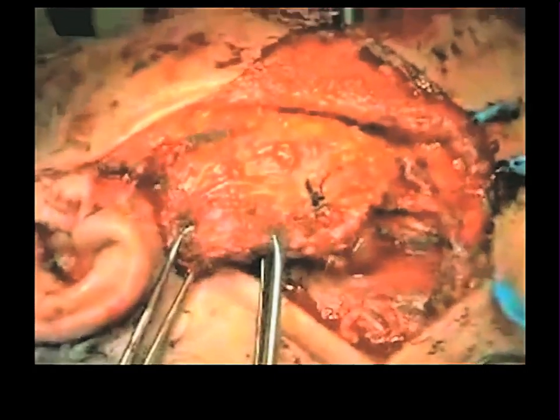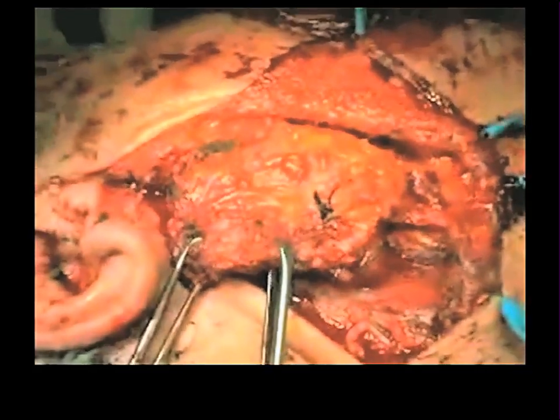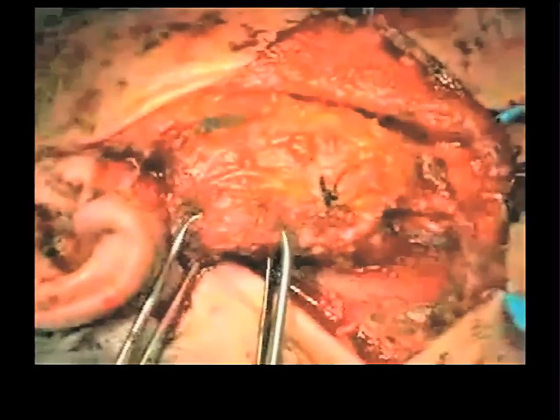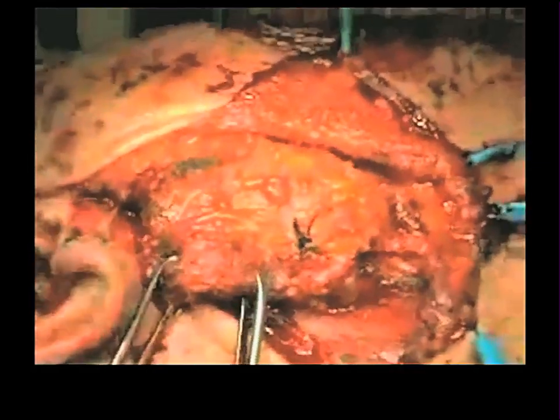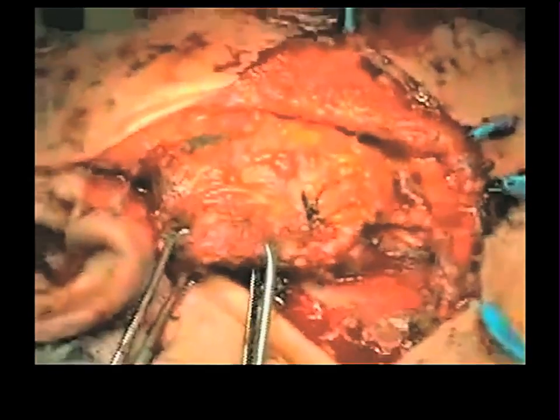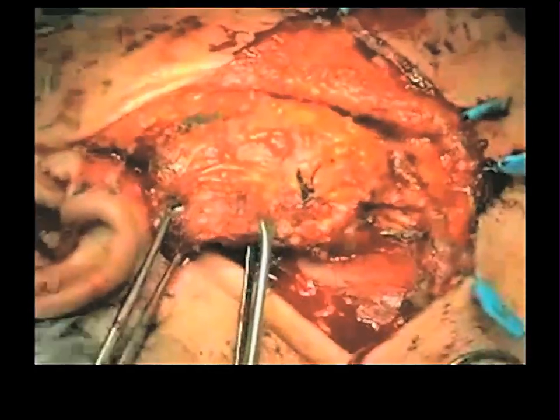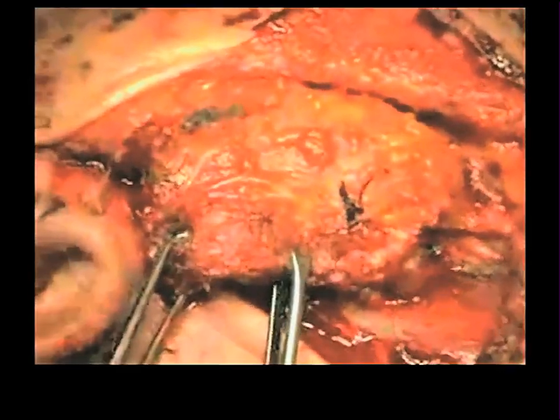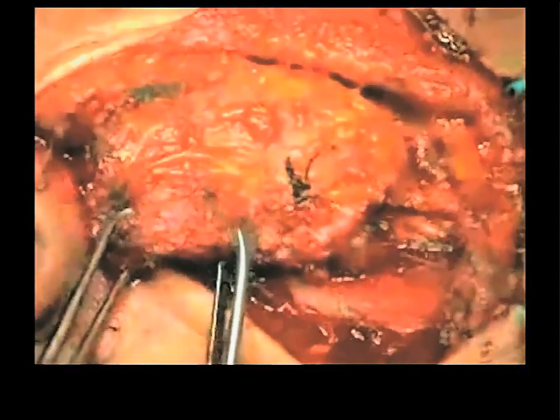Continuing with what was a superficial parotidectomy, which has now become almost a total parotidectomy because of the size of the tumor. The flaps have been elevated, and you can see the skin flaps are splayed open in the face and the neck. What you're looking at now is the actual parotid gland, which will be elevated with two Allis clamps, so you'll see the undersurface of the parotid gland.